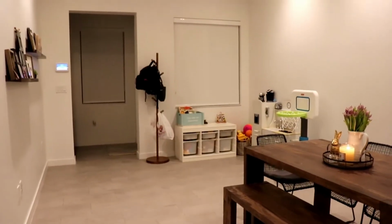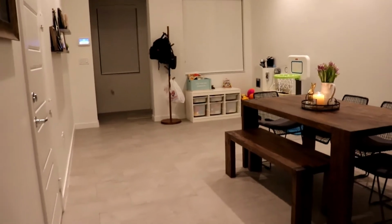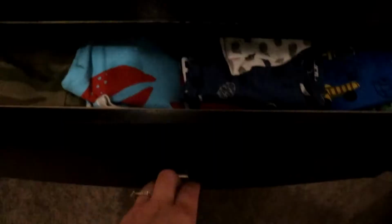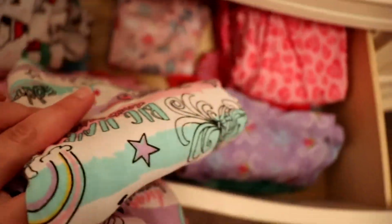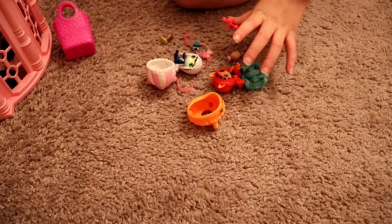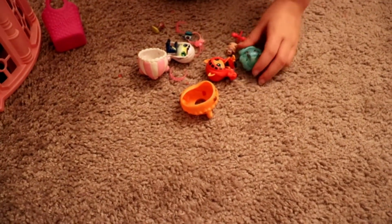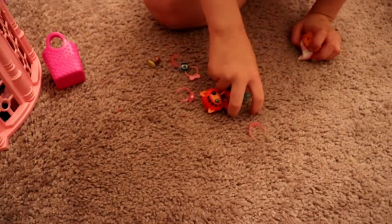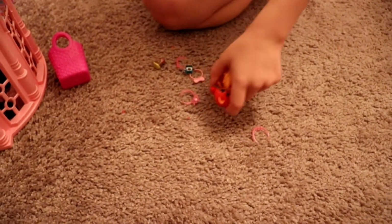Once our house is nice and tidy and ready for tomorrow, it's time to head on upstairs. Now while I'm getting their PJs and their bath ready, this is usually the time that my oldest daughter will go ahead and pick up her room. We've made it a habit to pick up her room right before bedtime so that the mess does not accumulate and she doesn't find it overwhelming when it's time to clean up. Trust me, we've learned the hard way.